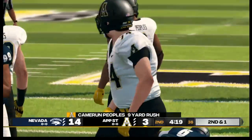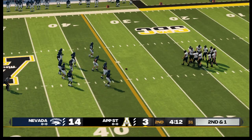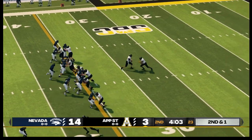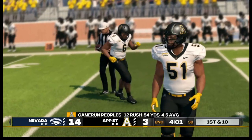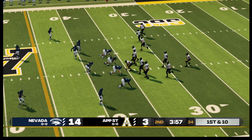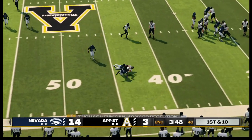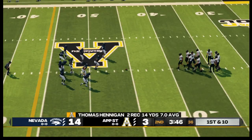At the 34. Short yardage situation here. It's second down and 1. Gets out to about the 35-yard line. He picks up a few with that carry, and it's enough to move the sticks. They only needed a yard, and the tailback was able to get it. Gets it out quickly, and they make the stop around the 45-yard line. First down, 10 to go.